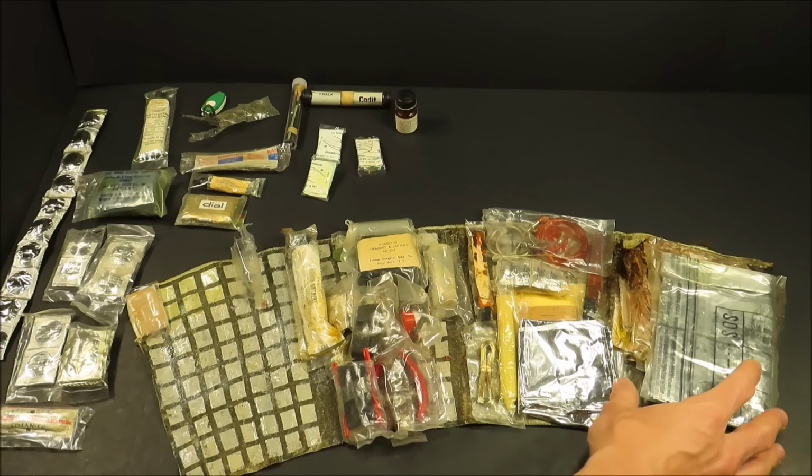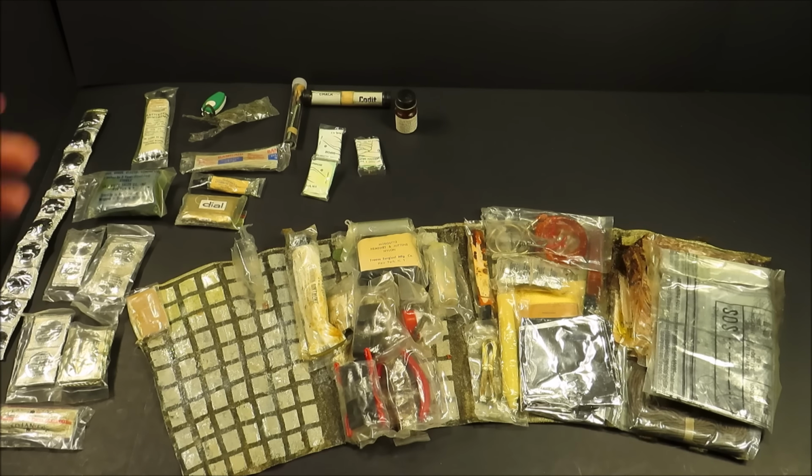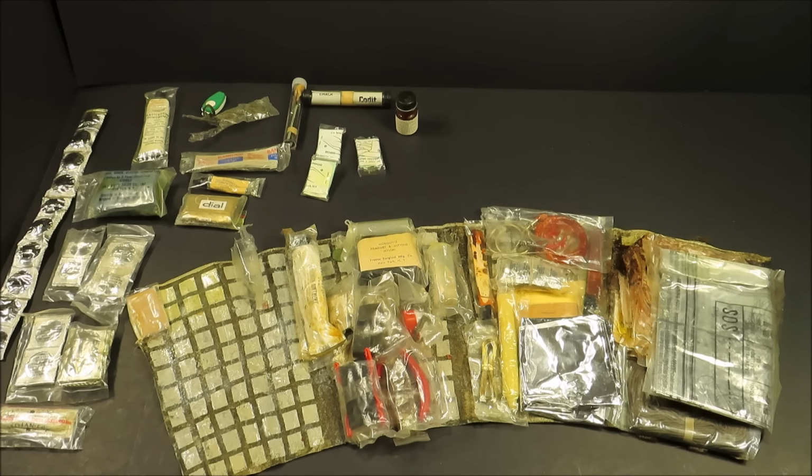Speaking of a water receptacle, there's supposed to be a large one in here that's missing. And that and the purification tablets are apparently the only things, so far at least, that are not in the kit.